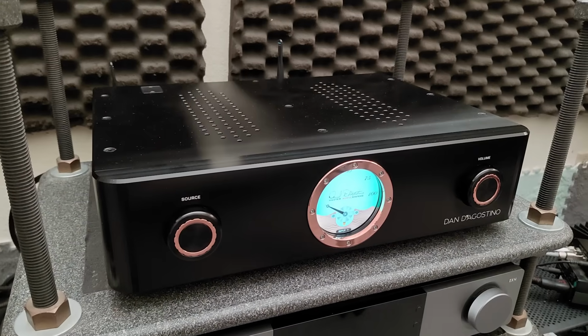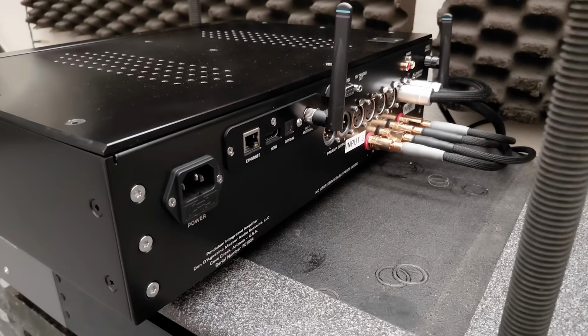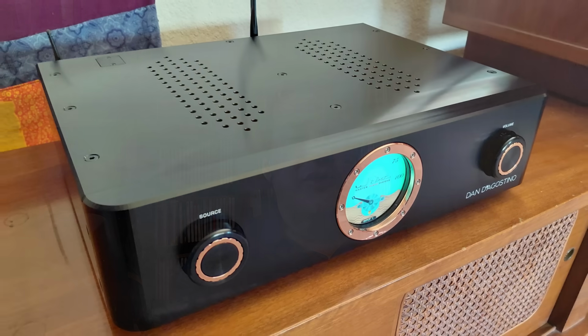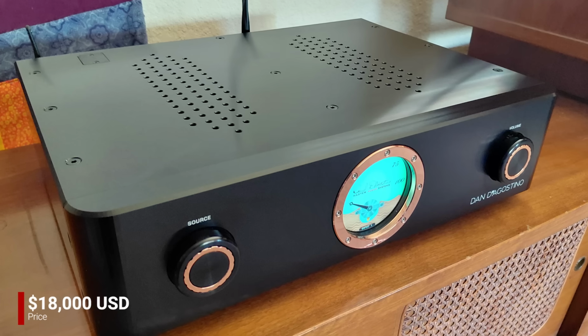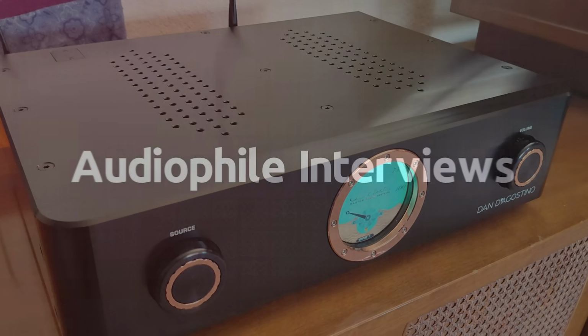Dan D'Agostino Master Audio Systems is the company belonging to the man who was founder, CEO, and chief designer of KRELL until 2009. They mostly manufacture megabuck electronics like preamps, power amps, and integrated amps, which sell for up to $385,000. So the Pendulum is their new most affordable amp at $18,000 base or $22,500 as reviewed with both options, and capable of 120 watts per channel.